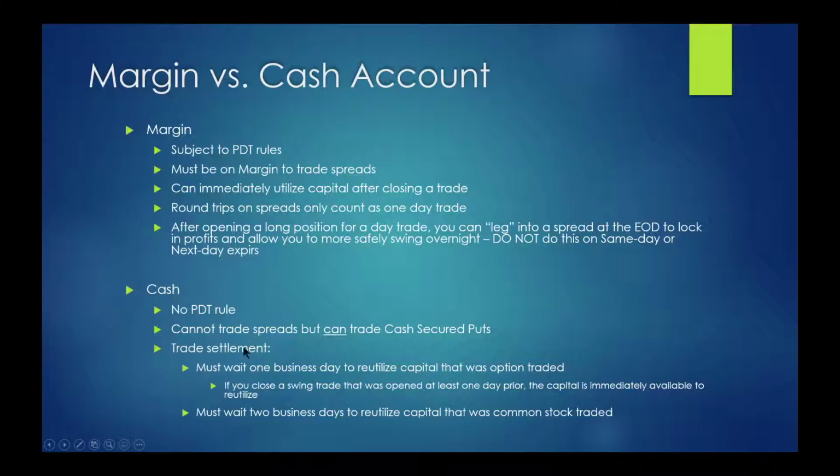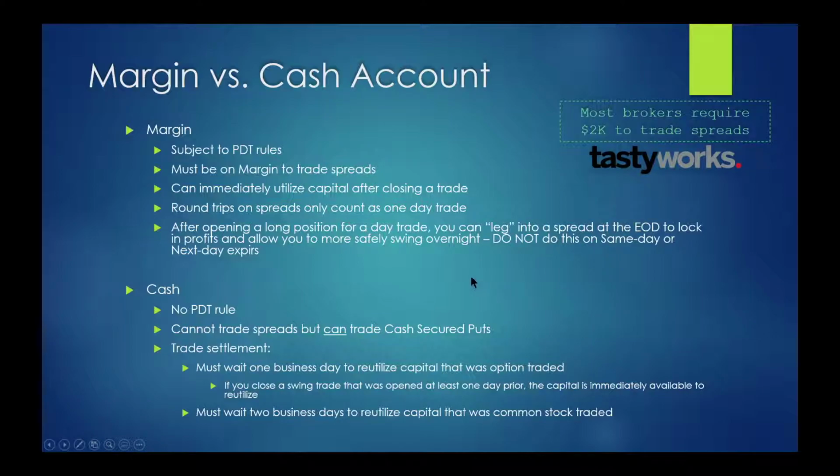So cash, you guys know, no PDT. You can trade cash-secured puts and covered calls. Most brokers require 2K for trading spreads, except Tastyworks. I don't know about Robinhood, anybody on Robinhood, I think they're under 2K. You can trade spreads. If you're in here and on Robinhood, get out.